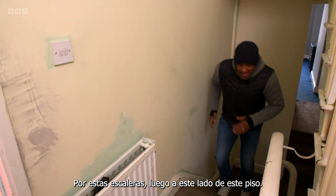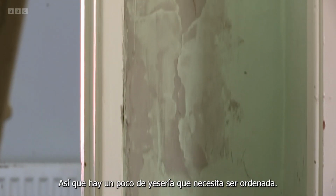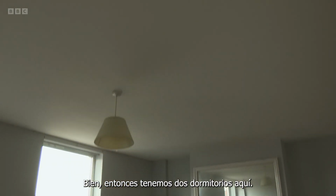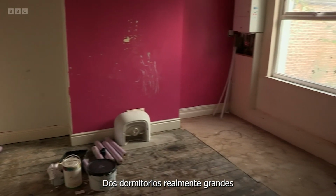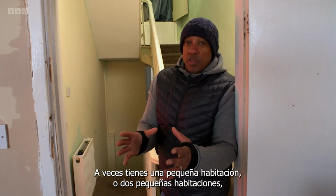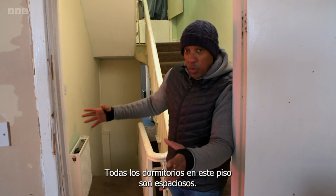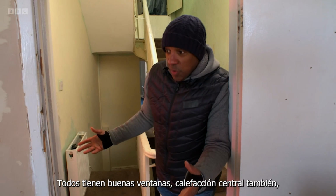Up these stairs then, onto this side of this floor. So there's a little bit of plasterwork that needs to be sorted. Okay, so we've got 2 bedrooms here, 2 really big bedrooms. Wow. I haven't seen bedrooms like this in a long time. Sometimes you get a little box bedroom or 2 box bedrooms. All the bedrooms on this floor are spacious. They've all got good windows, central heating as well.